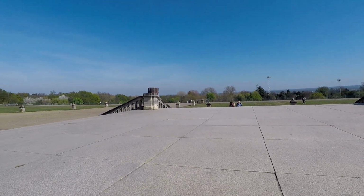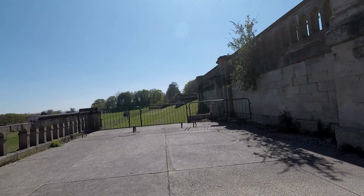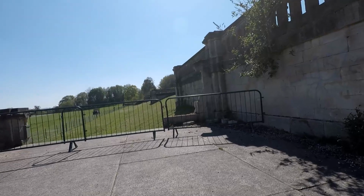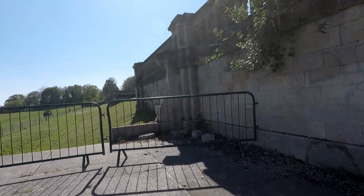Very grand. It must have been very splendid in its day. Slight detour here, just to have a look at the state condition of what's left. And you can see that it's crumbling.